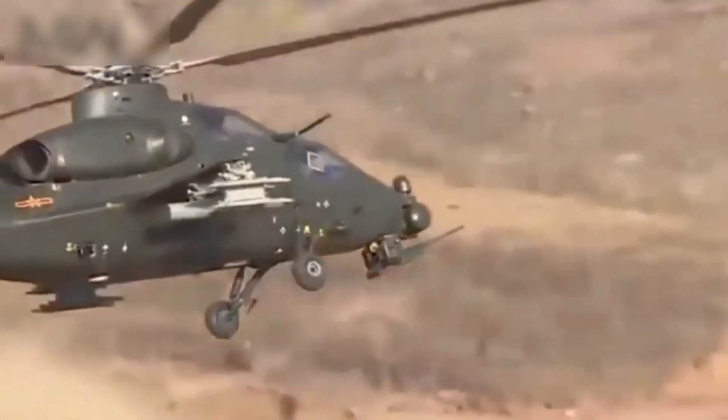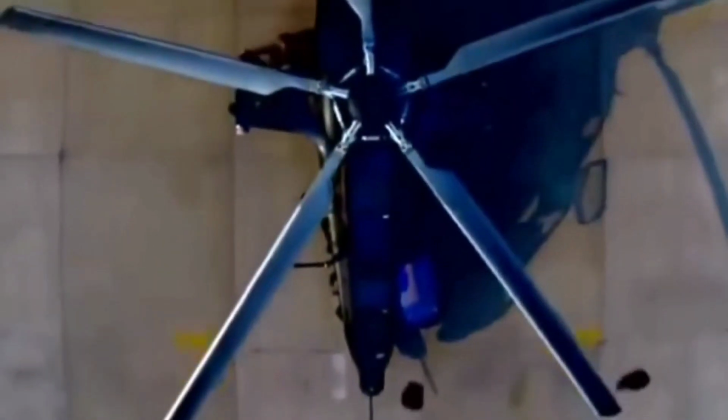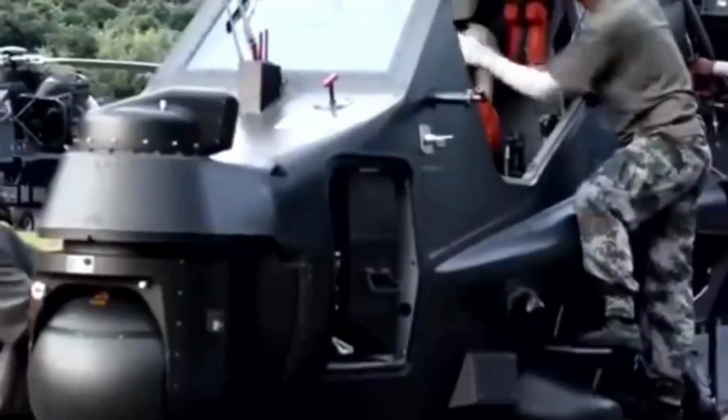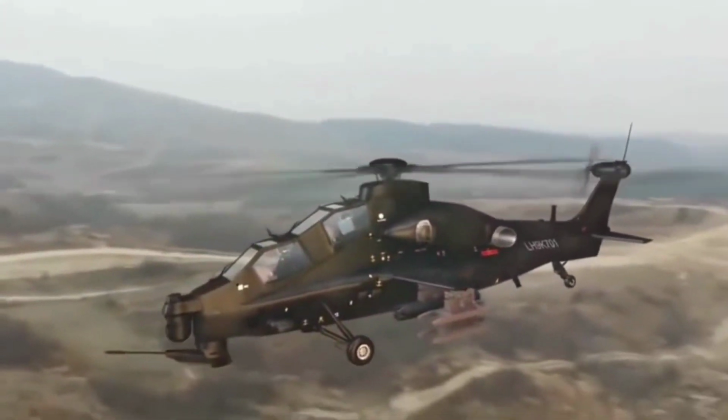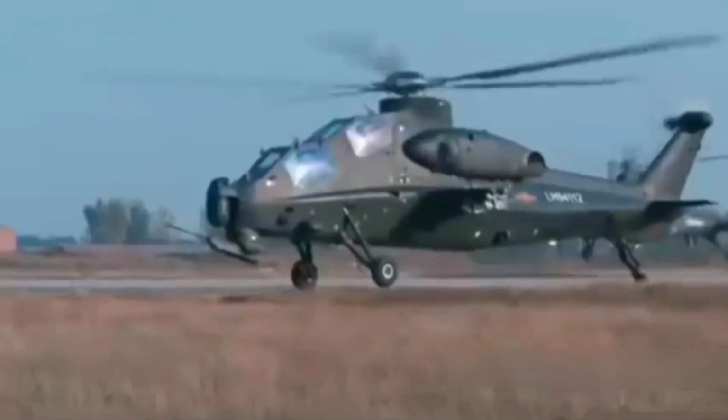The helicopter is similar in appearance to Bell's stealthy Invictus chopper. According to the Global Times, the Z-10 has various features that make it harder to target, such as upward-facing exhaust vents that decrease the helicopter's infrared signal.